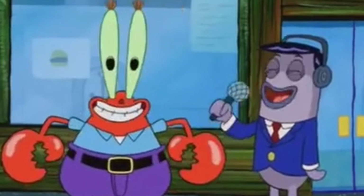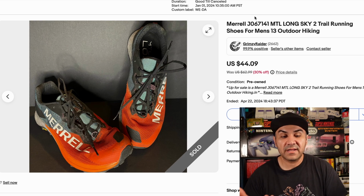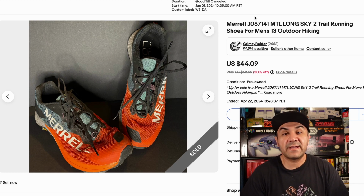I like money. I do buy shoes. Shoes do sell, but they take a while for the right buyer to come. These ones were just that case, but they did sell for $44.09. Merrell shoes are very good, especially if they're running athletic type of shoes. I learned a little bit more about them, and if I ever see the style again, I'm definitely going to pick it up if I can find it for cheap.